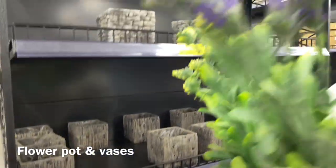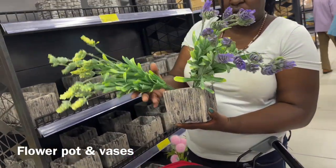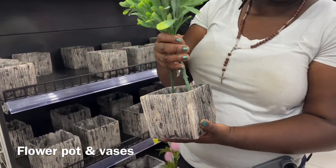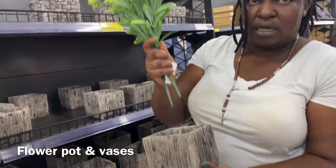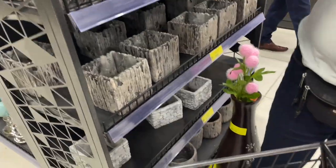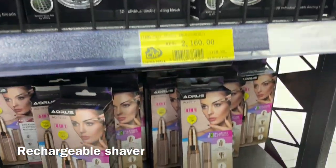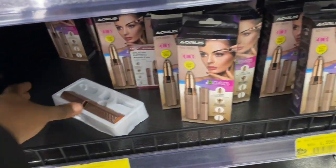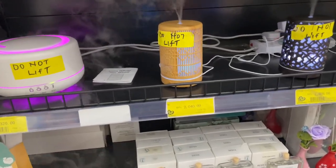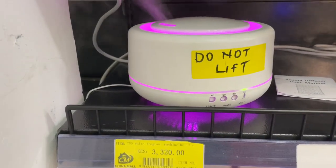This is a flower pot. How much is it? 550. Yeah. And it works. Because it's a ref. In a fine ref. Na kapoa. So flower business is this price. This is shiva. This one is cute.